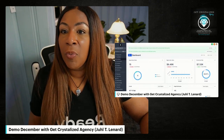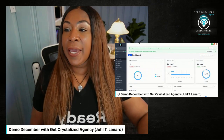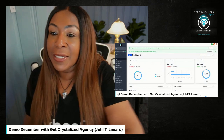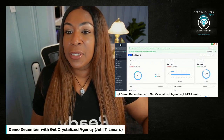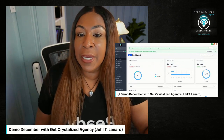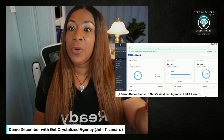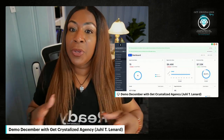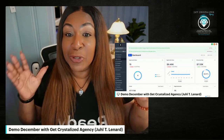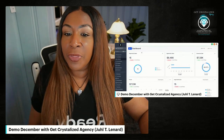What we're going to start with here is a dashboard. This is a demo system, and so there's demo data, but it gives you a realistic view of how things work. Having a centralized dashboard allows you a view where you can see at a glance where you stand with your business. What I love about this dashboard is it gives you all the key items that you need to know. We'll just walk through this quickly.